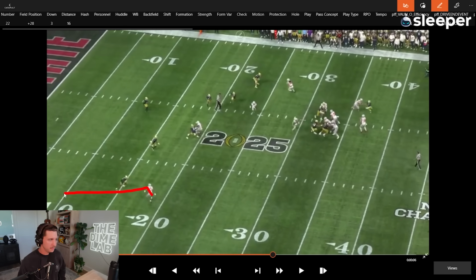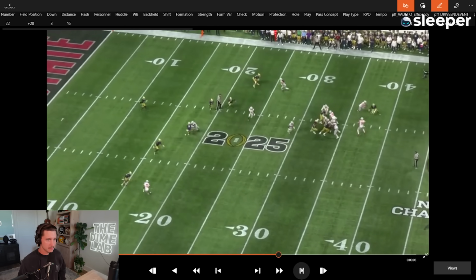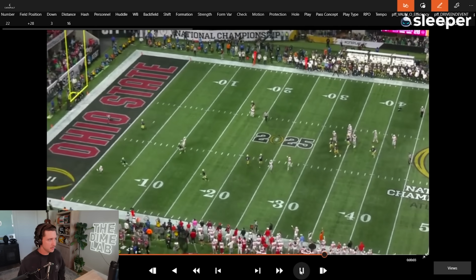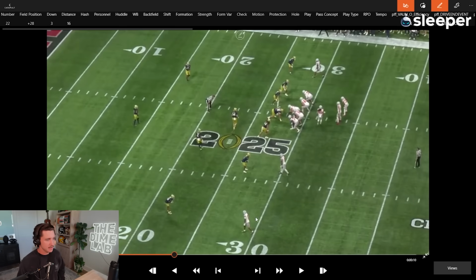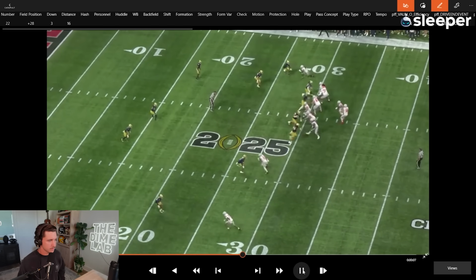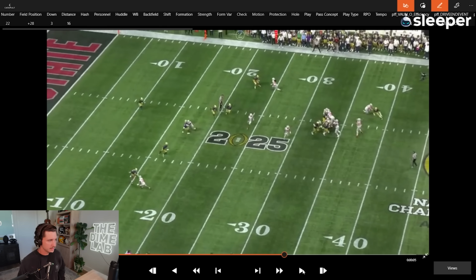Oh, they got a little pump, double move. Look at the timing of this. Ball's out. Rips the cord. And I honestly, look, good pace, good tempo. That should be a touchdown. If this guy doesn't ooze out of that break, look, he's kind of right there.